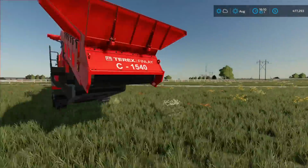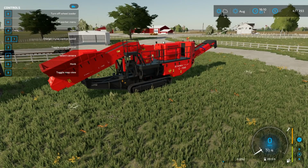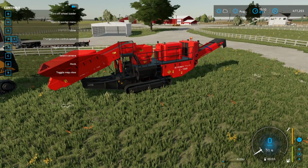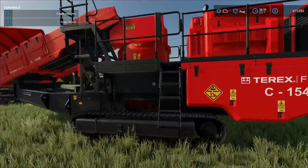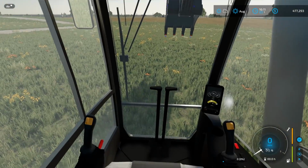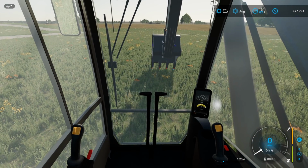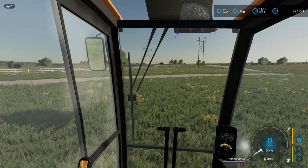I gotta make sure this machine's running. This looks just like a whole nother beast of machine. We'll turn her on. It's running. Okay. It's running. We're gonna see what she does. Breaking ground officially for Squads Mining Company, LLC. This is gonna be so cool if this works.